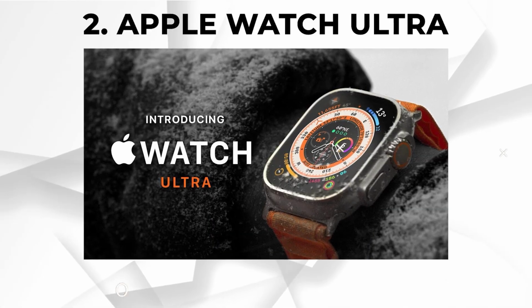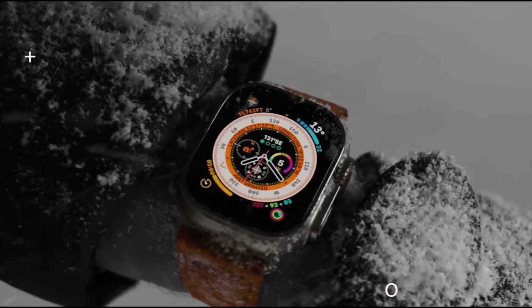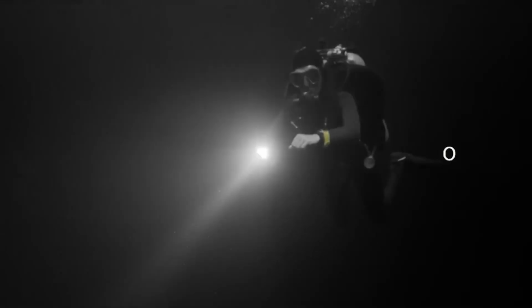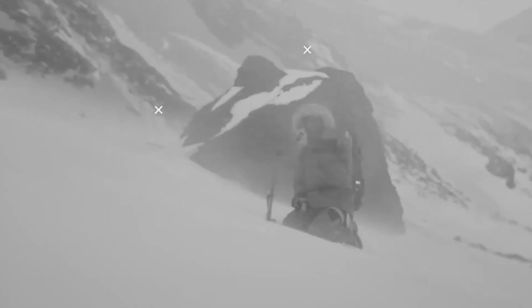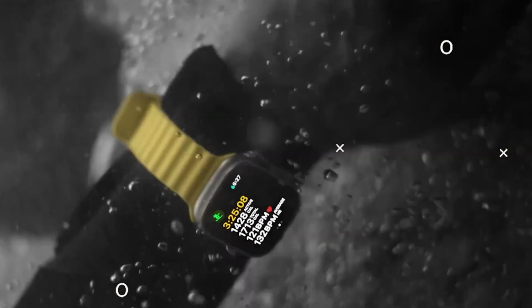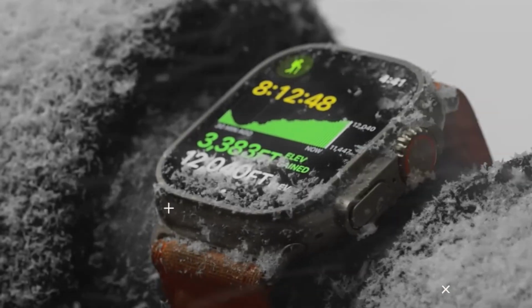Number 2. Apple Watch Ultra. The outcome is a smartwatch that is by no means inexpensive, but it also yields the ideal tool for players in all sports. Divers, mountain climbers, martial artists, and everyone in between have all been considered by Apple. It boasts an outstanding 36-hour battery life, is robust, water-resistant up to 100 meters, can withstand extremely cold and hot conditions, and includes in-depth apps for tracking your fitness and health.